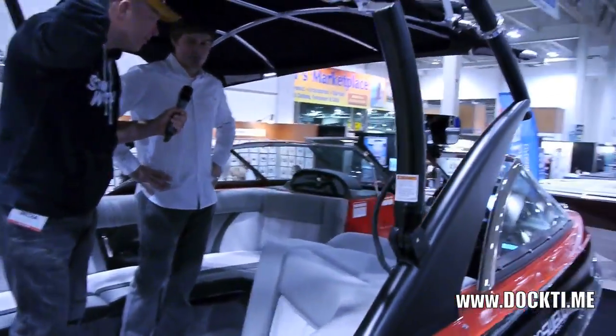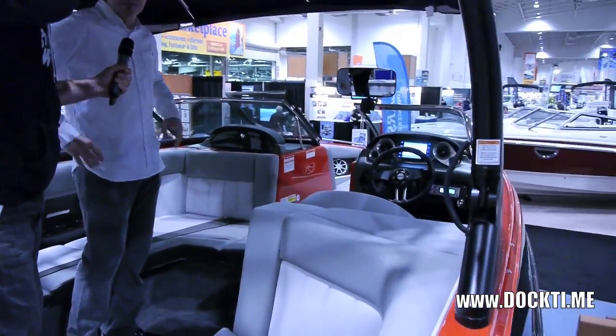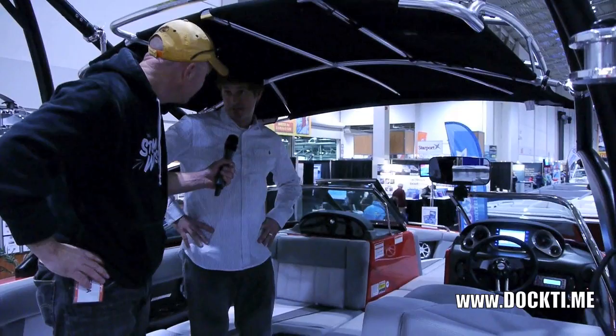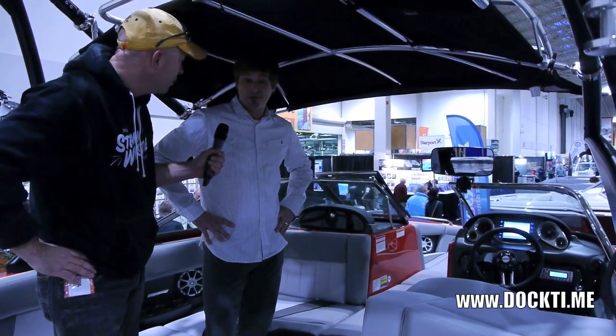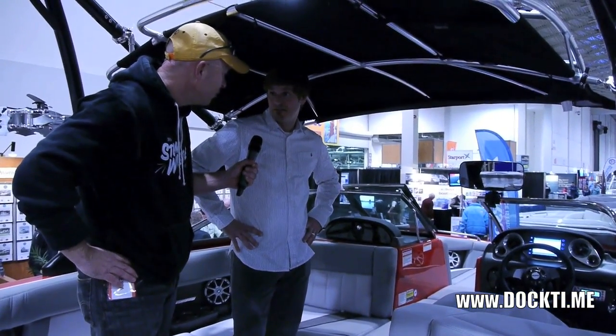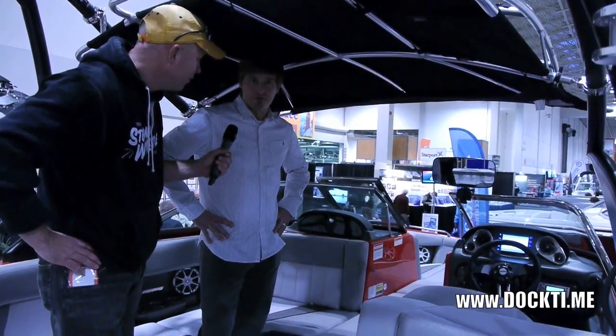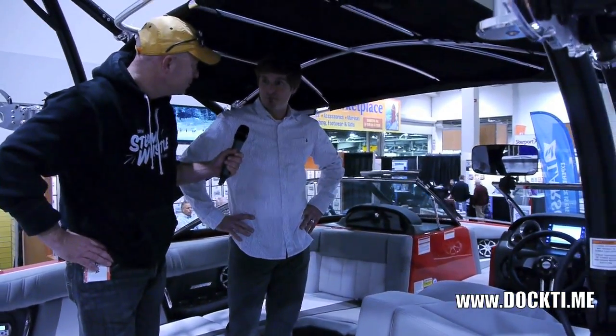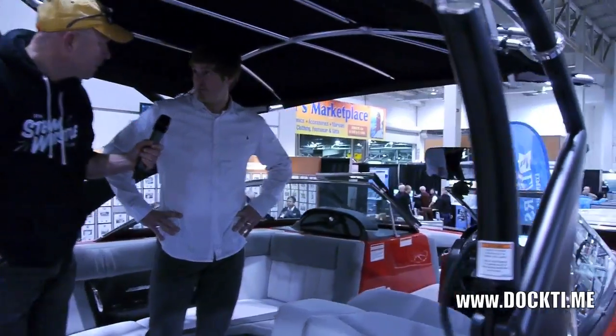Yeah. So this boat is set up to be the ultimate wakeboarding machine that Supra offers. It has the highest end of technology, 410 horsepower, 6-liter engine in this boat. And this boat comes standard with 1,900 pounds of ballast. Wow. So we can really sink this boat low in the water to make massive wakes. Wakeboarding's obviously the target for this boat, but it produces an amazing surf wake as well.